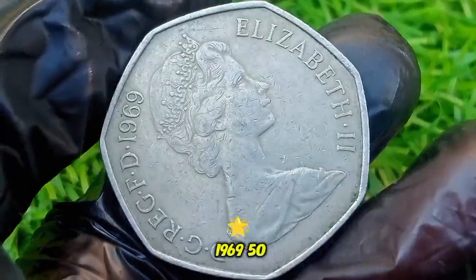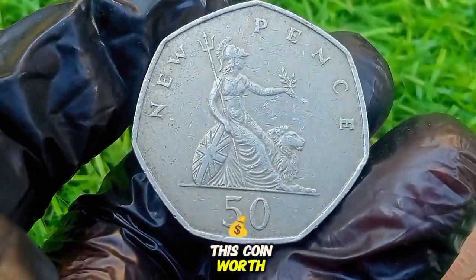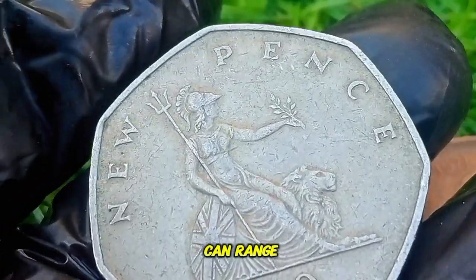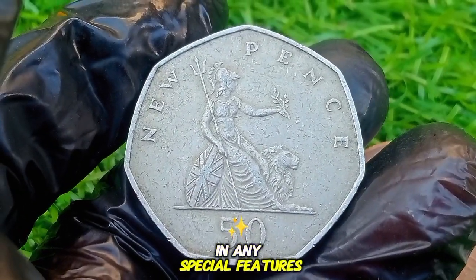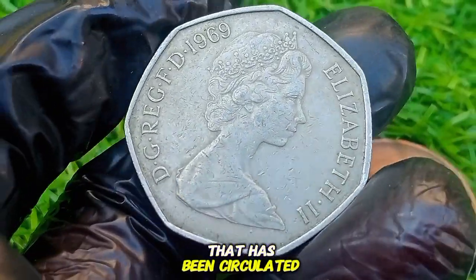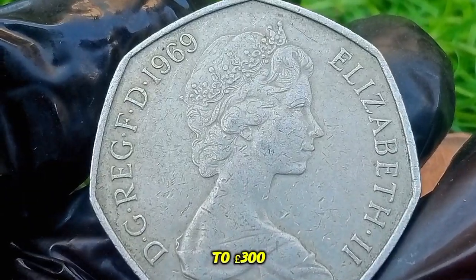How much is the 1969 50 new pence coin worth? Now, the million-dollar question, just how much is this coin worth? Well, as of the most recent estimates, the value of a 1969 50 new pence coin can range from hundreds of pounds to potentially thousands depending on its condition and any special features it may have. Average condition: if you have a 1969 50 new pence coin that has been circulated but is still in relatively good condition, you can expect it to be worth anywhere from £100 to £300.